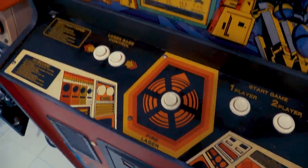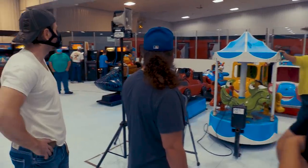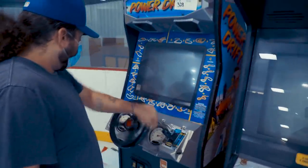It allows you to actually buy arcades in an arcade auction. Something that we're not too familiar with. We usually go to arcade auctions with our hands in our pockets, tugging on our balls, because what are we gonna do, bid? It's a different feeling having money versus being broke.